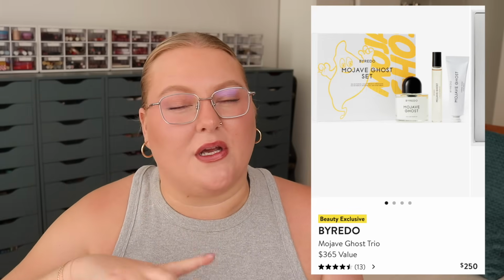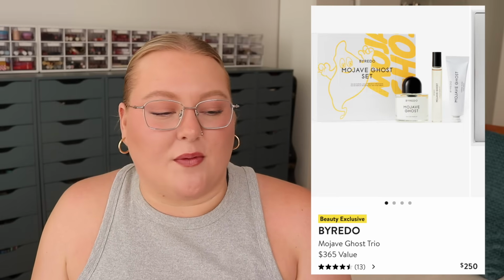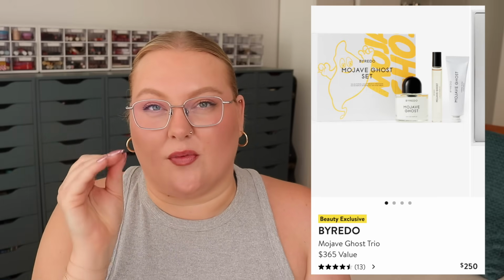But not only this, you're also getting a roller ball of the oil, which could be good for travel. I don't always love a roller ball, so if you hate a roller ball like me, maybe that does take away from some of the value here, but I love that it could be on the go in your purse. And then you're also getting the perfumed hand cream. The Byredo hand creams are so expensive. They're $50 for 1 ounce, and that price is so much.